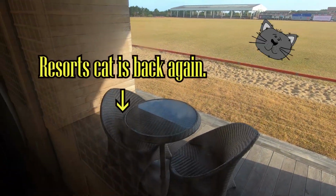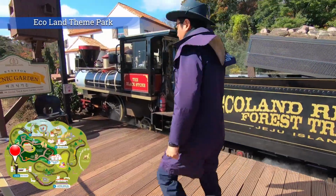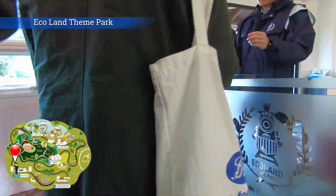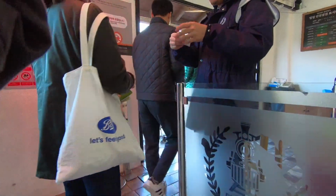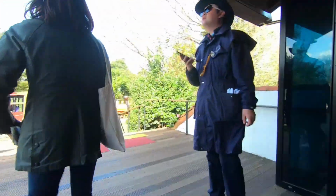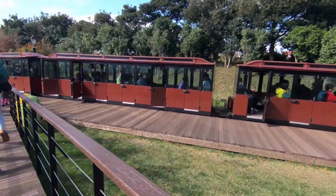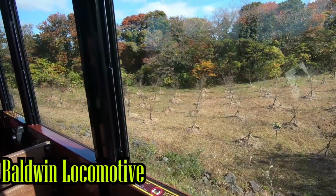The resort owner's cat was back to greet us the very next morning. After a long drive, we made it to Ecoland. This theme park was built with nature in mind, not thrill rides or roller coasters. Ecoland was opened in 2010. It offers a ride on a miniaturized version of America's first steam locomotive, called the Baldwin locomotive.